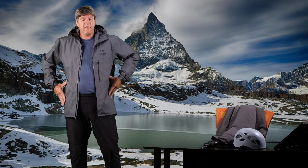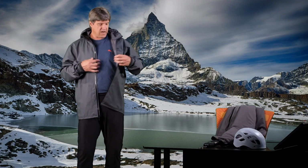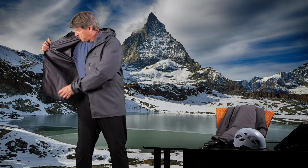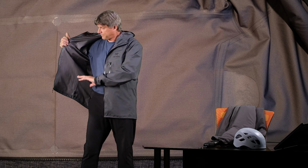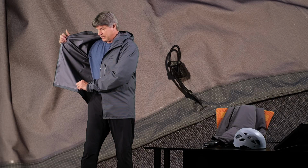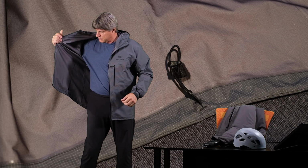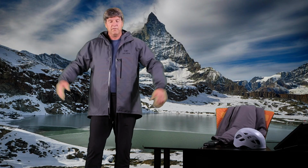As I said, the Alpha lineups do not have pockets on the sides, just the one chest pocket up here on this jacket, and there are no pockets inside. But inside the jacket, you will see that there are very nice, all taped seams, and it has one single pull cord adjustment here on this side. There is no pull cord on the other. It's just one cord that goes through the entire jacket. Again, simple, right? Lightweight.